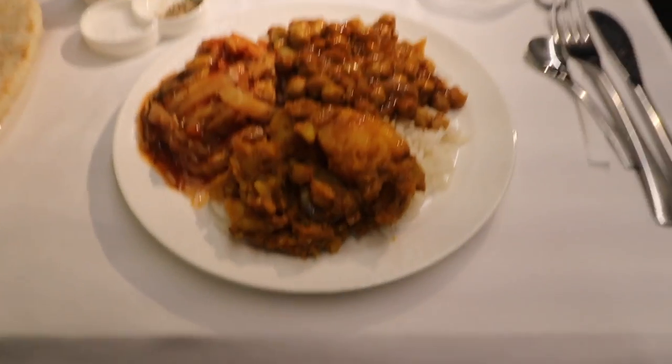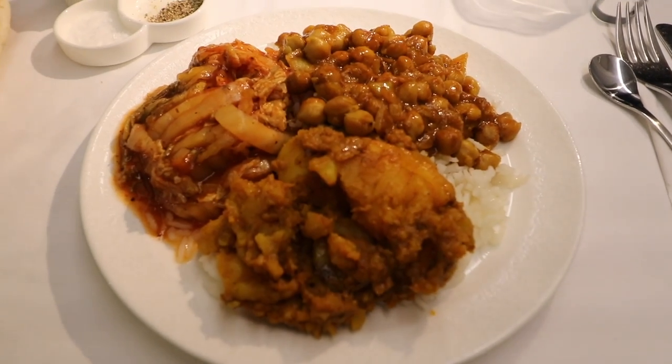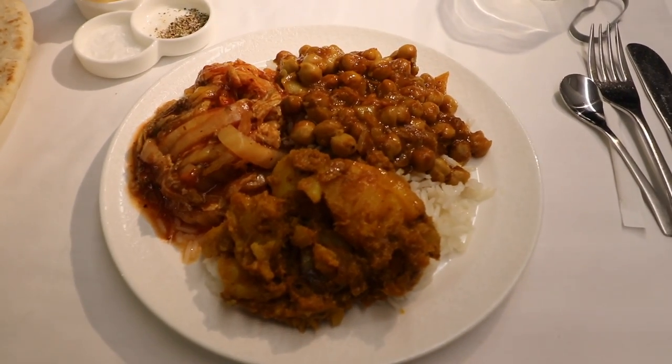Finally, it is time for the main course. Here it is. Let's check it out. It smells so good. This is the main course of my vegan vegetarian meal. It is an Indian dish, which I wouldn't expect on a Japanese airline.